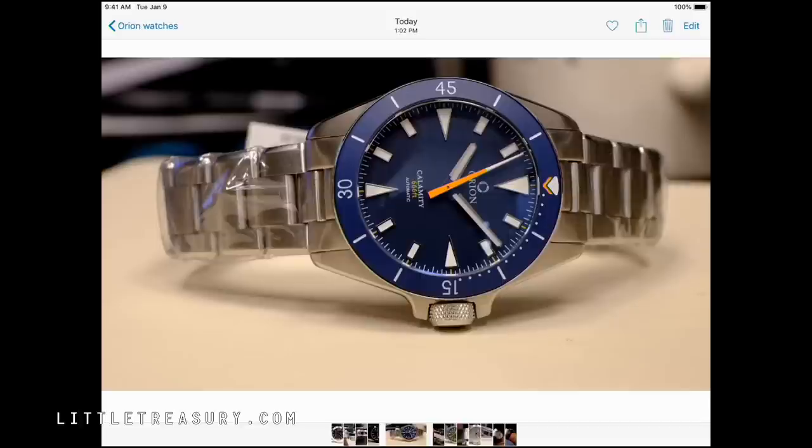So the Calamity, I wanted to pull out a lot of stops for this one. I think the market is saturated with really thick and chunky dive watches. I think that's a problem. I have small wrists, so I'm pretty sensitive to chunky watches. So I wanted a thin dive watch that was comfortable, but I also wanted it to have real dive watch water resistance. And then continuing with the Orion design ethos of something that's very much a tool watch, but also has a little flair. You have these applied indices and polished bevels.